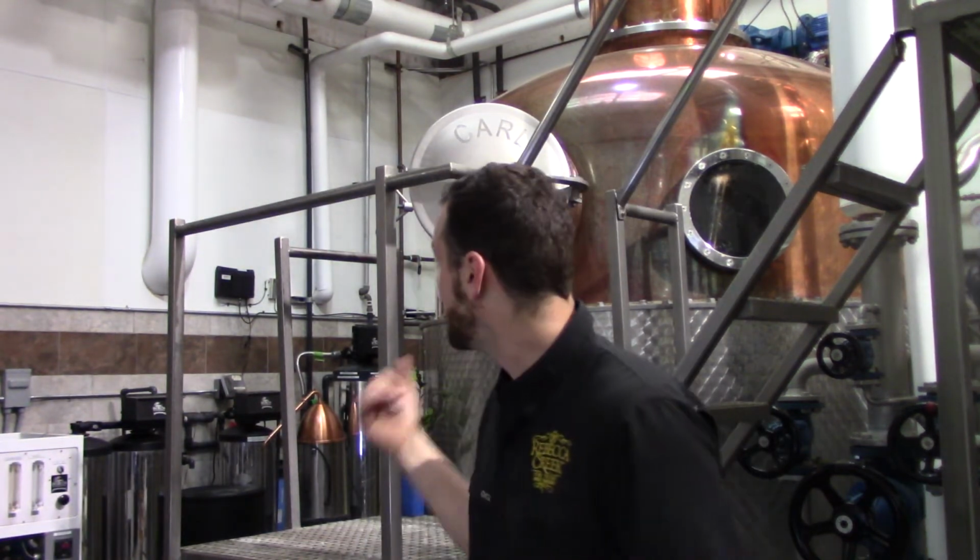We just got done doing vodka. We do whiskey and vodka on this still. It's really cool in its design. It's kind of a hybrid, so when we want to do vodka one day, we can, and if we want to do whiskey, we can do it on the other day. Really cool in its design.